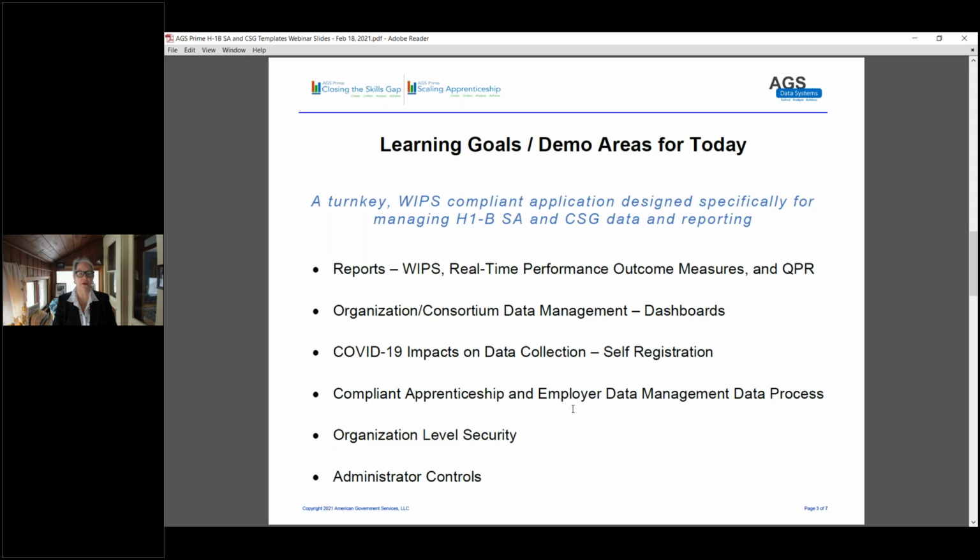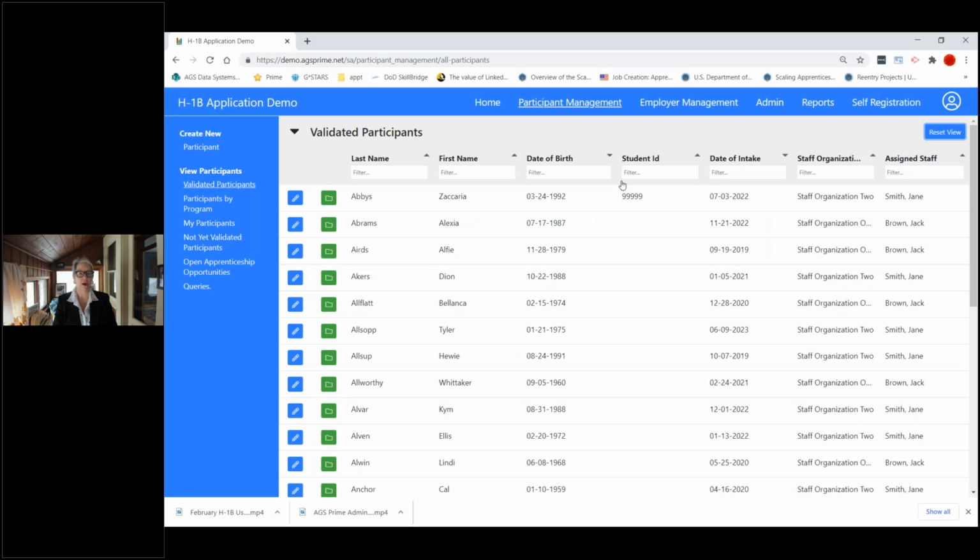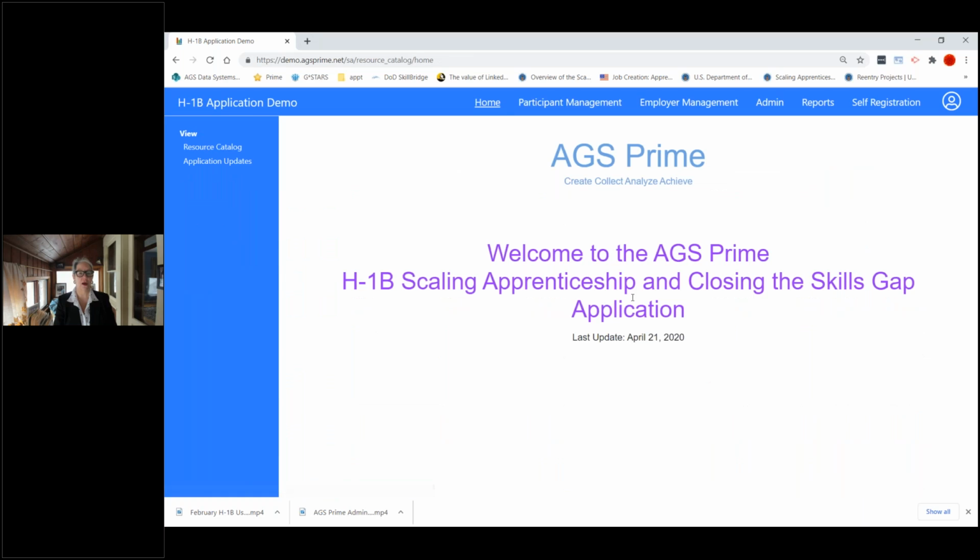Without further ado, I'm going to jump over to the application and start to dive in on our agenda. First of all, here is our application. I've already logged in. When I click on home, it takes me to this home page. This is exactly what all of our customers' sites look like. Of course, they don't have the AGS Prime logo here. They have their own logos and their own text here in this polite welcome screen for the application. And then we see our modules across the top.